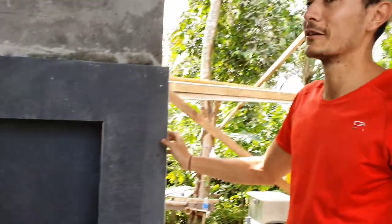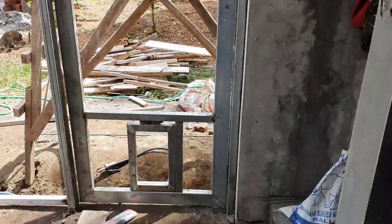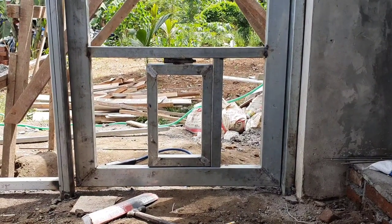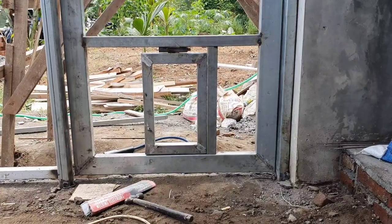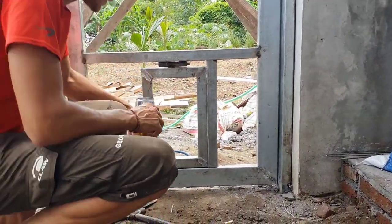Knock, knock, knock. It'll be very neat. Yeah. And look at this, our doggy door. It's being installed now, so we are discussing if it's good for dogs for sure, but we are not sure about Sungai, our cat. It's very light.